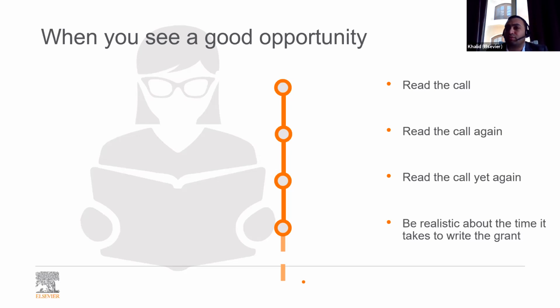Once again, if you have everything set, read the call again. Once you have prepared your entire proposal, read the call a third time before you submit, just to make sure that everything you have is in line with what the funder is looking for. When you are reading the call, it's important to look for deadlines, eligibility requirements and any additional requirements. Does the call mention matching funds, for example?